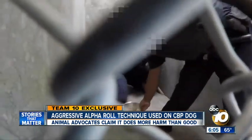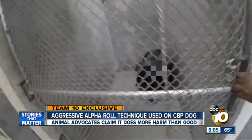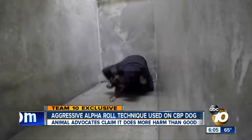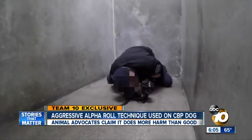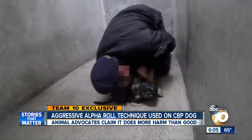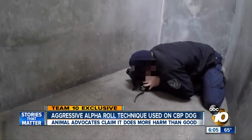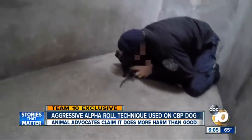This video obtained by Team 10 shows a canine handler trying to pin down a young German Shepherd named Roy. Several other Customs and Border Protection dog handlers watched from outside Roy's kennel near the Mexico border when this happened early this year. The handler growls the same way the leader of a wolf pack might growl to show dominance. The object of this exercise is to get Roy to submit, stop fighting.